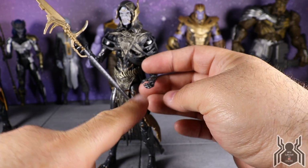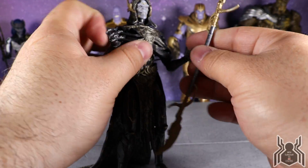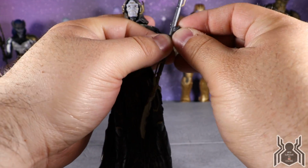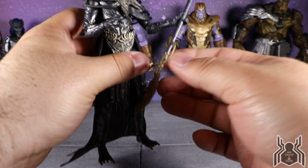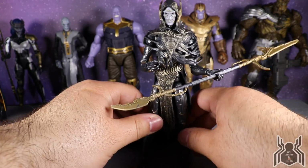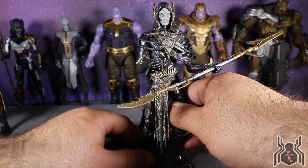This one, because his left hand is a little bit more closed, is definitely a little bit more difficult to get into his hand. Now, it's not impossible in any way. You just have to work the fingers to go around it, and you can get it in like so. So we can hold it no problem. So there it is, that's everything I wanted to go over with the figure.